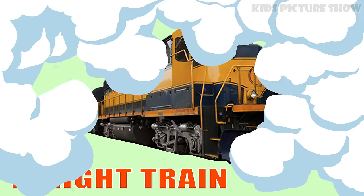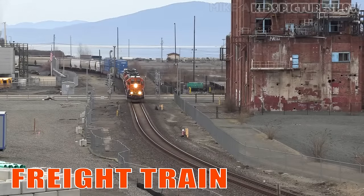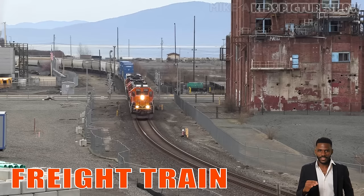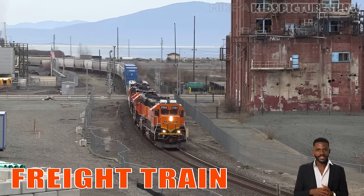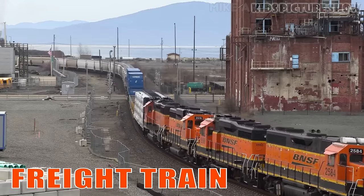Freight Train. A freight train is a train used to carry goods, as opposed to passengers. Freight trains are made up of one or more locomotives providing propulsion, along with one or more rail cars.